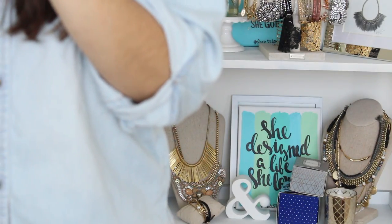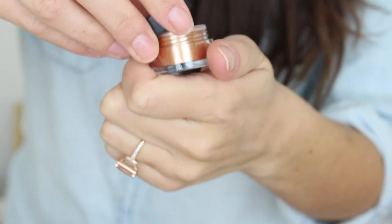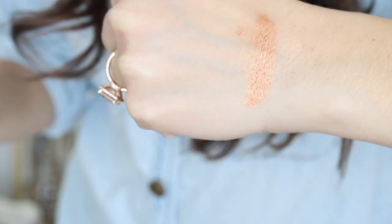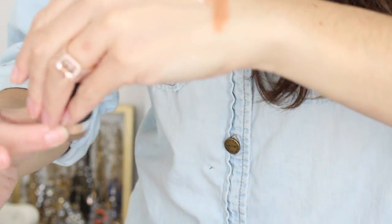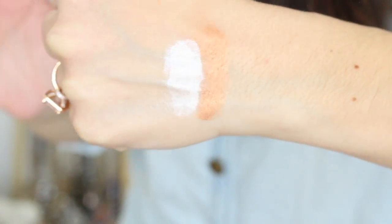Okay, first up we have number 12, which looks like a really pretty coppery amber color. This is what the packaging looks like. I'm gonna just put a little bit on my hand. The sun just came out and it got super bright. It's really pretty. Next we have number 13, which is more of a champagne color. This is more of my type of all over lid color when you just want to wash. This would also make a really pretty highlight for the cheeks.